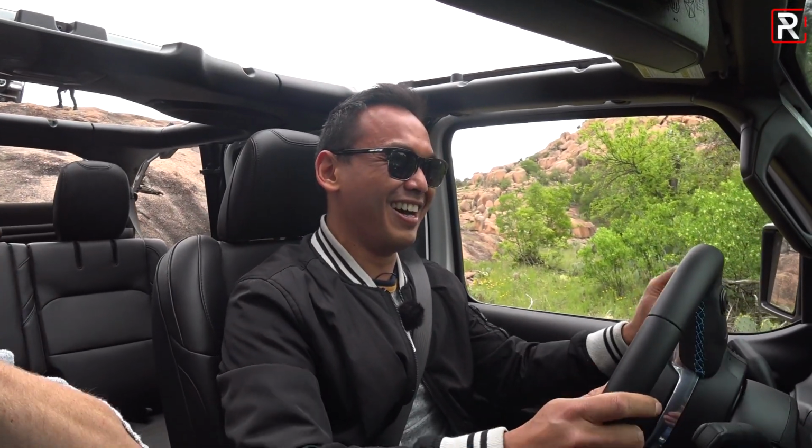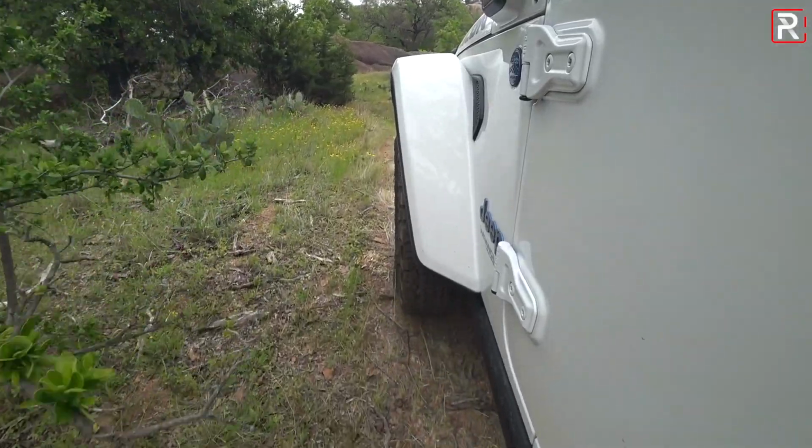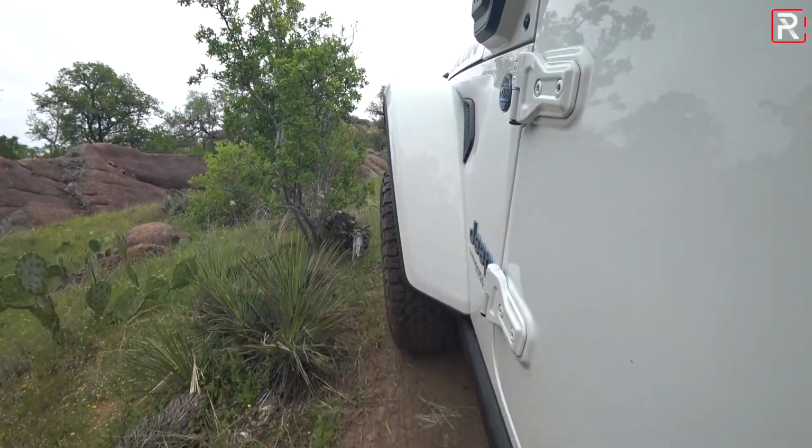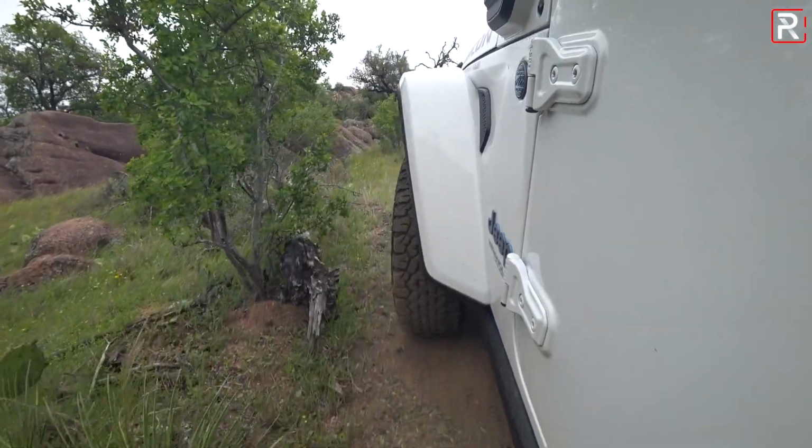Okay. And we're still in all electric right now. How much did you regenerate from that hill? Probably nothing, but that was terrifying. My foot was not, I was like, I'm not letting go of this brake. I don't know if I trusted it to actually use the brake. It did, yeah.